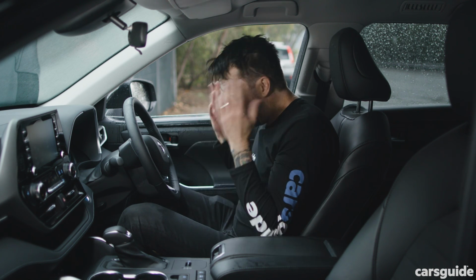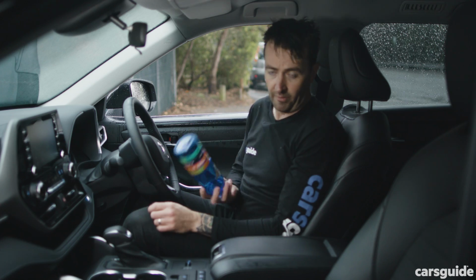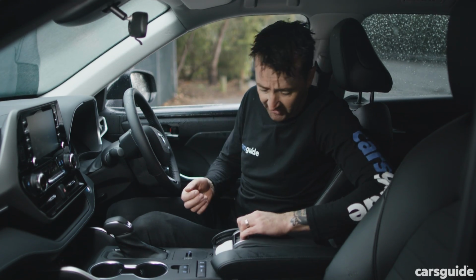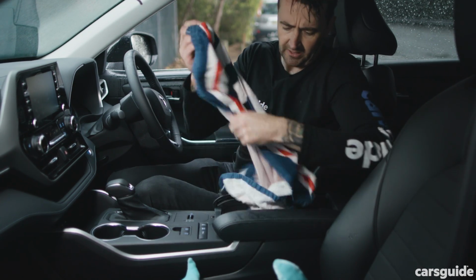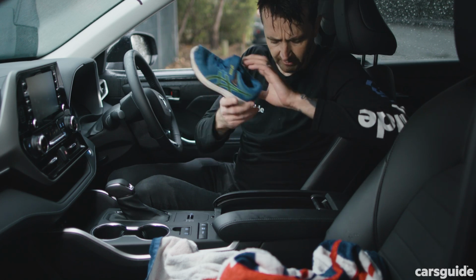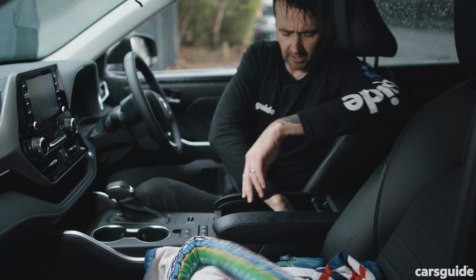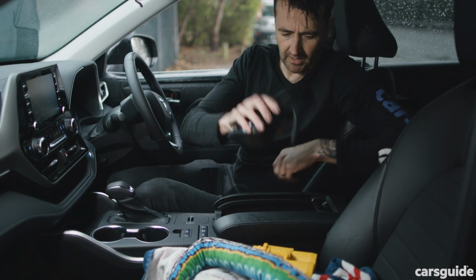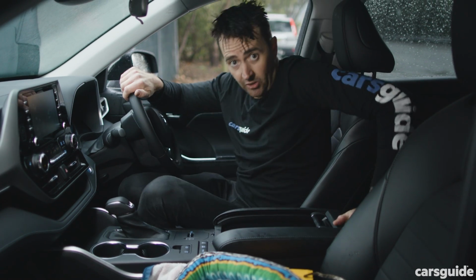Storage is quite good. There's bottle holders here in the door, which are good for bottles, and I love this center console bin. It can just fit so much stuff. There's room for a dolphin and a beach towel there, a child's sneaker, a snake, binoculars. That's not mine. It's massive, but let me show you the back actually in terms of legroom.